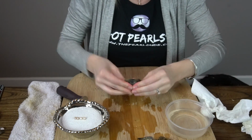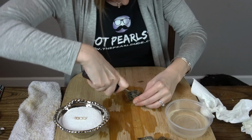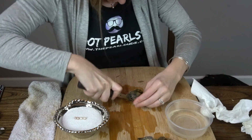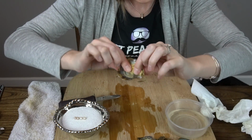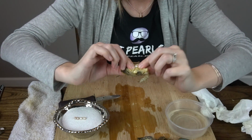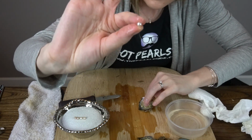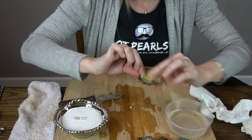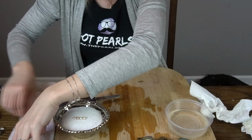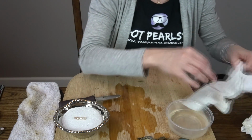What's up here? All right, what are we gonna get? Ooh, another white, I think. Yeah, that looks pretty white. To me, a little bit of like a chromy kind of color to it. No twins. So this is the 4th oyster for Christelle.